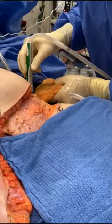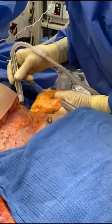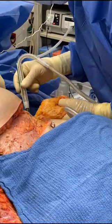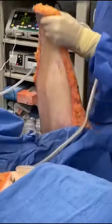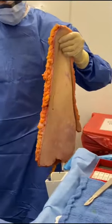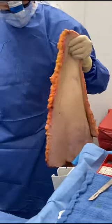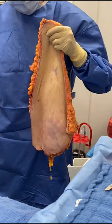Whoa, man, this is a big piece. I don't know how much this is gonna weigh. We're gonna weigh it. Look at that. Put this over there. Wow, this is literally half of my body. Incredible, huh?